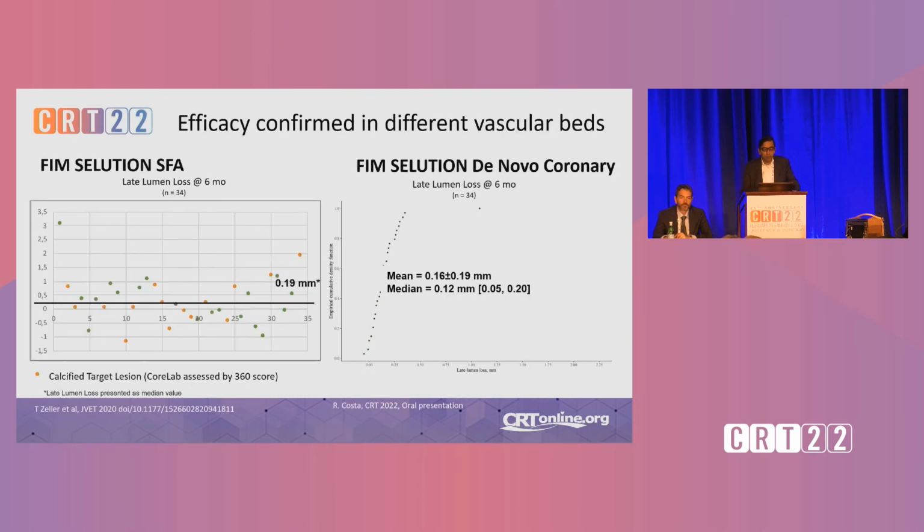And of course, these balloons, the sirolimus-coated balloons, are already beginning to show efficacy in humans. This is data from the Solution balloon that I showed you earlier. Looking at first in man for the SFA, you can see late loss was 0.19, very acceptable, probably even better than what's been shown with paclitaxel balloons. And you can see first in man Solution de novo coronary, I think, was presented at this meeting earlier. And you can see mean late loss numbers are in the 0.16 range, extremely good at 6 months. So I think these are competitive and basically as good in some ways as a stent in terms of late loss numbers.